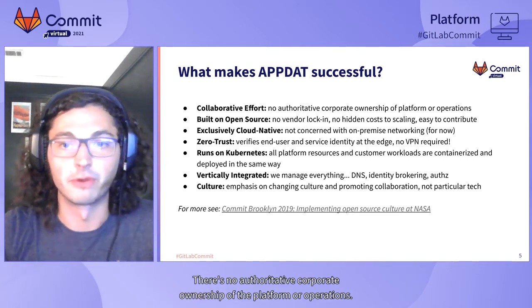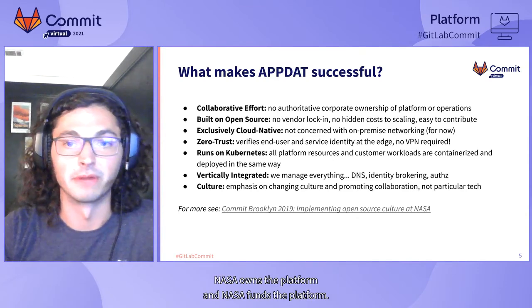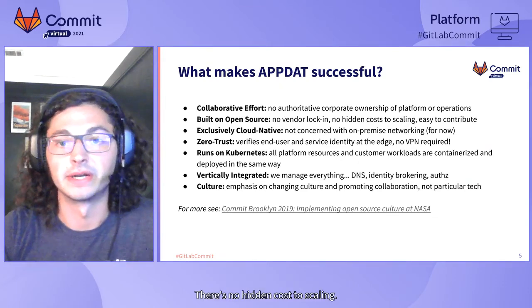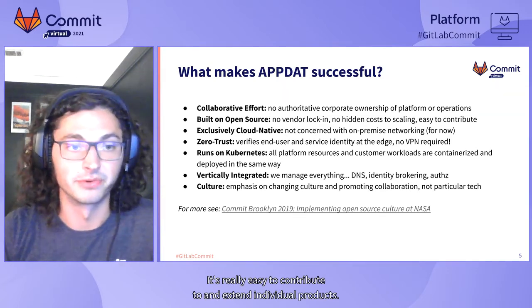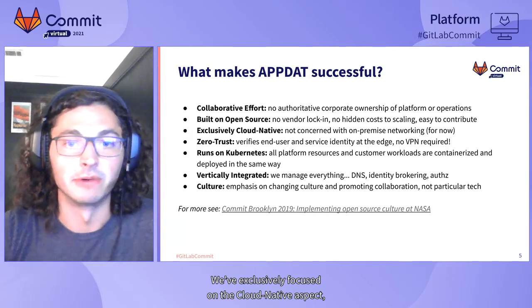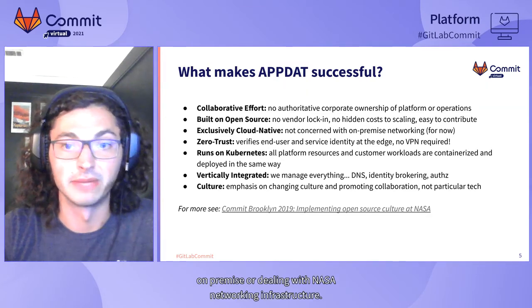So like I said, this has been a collaborative effort. There's no authoritative corporate ownership of the platform or operations. NASA owns the platform, and NASA funds the platform. It's built entirely on open source software, so there's no vendor lock-in. There's no hidden cost to scaling. It's really easy to contribute to and extend individual products. We've exclusively focused on the cloud-native aspect, which allows us to avoid a lot of the complexity of doing anything on-premise or dealing with the NASA networking infrastructure.